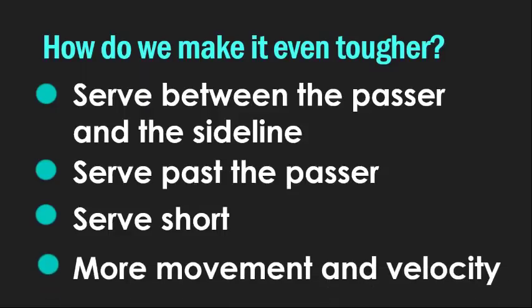And then, of course, if we can add more movement and add more velocity to what we're doing, it gets even better. So tough servers, people that have more skill and more experience, if they can put more float on it and keep it in, if they can put more spin on it and curve them in, if they can hit them harder so that they get to the passer even faster, it all gets even tougher than that.